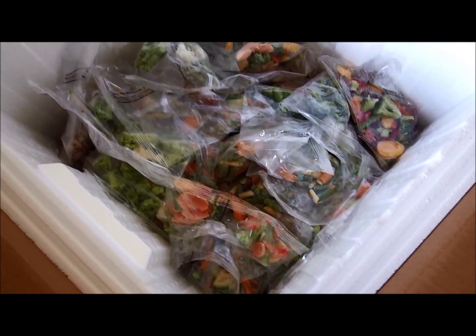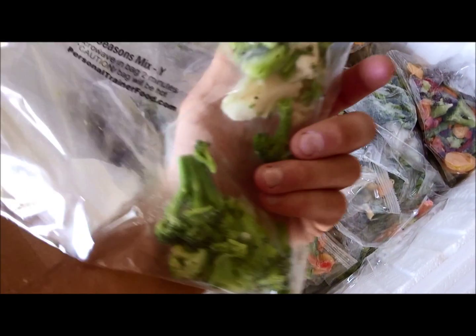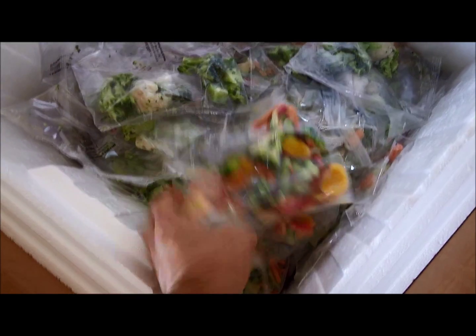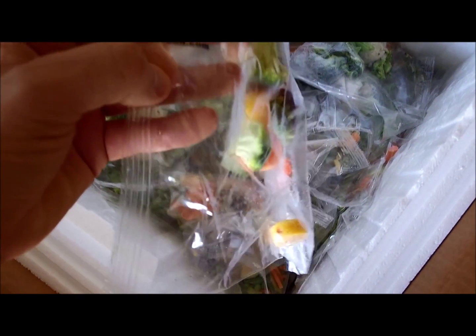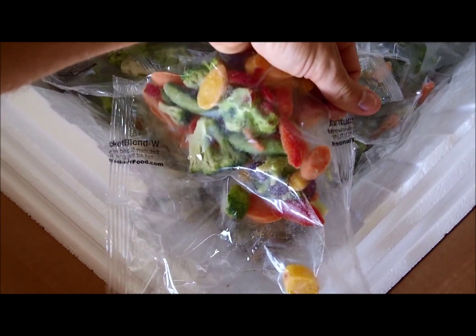So now we're down to the vegetables, and thankfully they kind of pack this stuff in stages. I don't know, let's see, what do they call this? This is a seasons mix, and it's mainly broccoli and cauliflower. Let's look at this one real quick. Package is cut off right there, it doesn't say. Nantucket blend. Looks great.